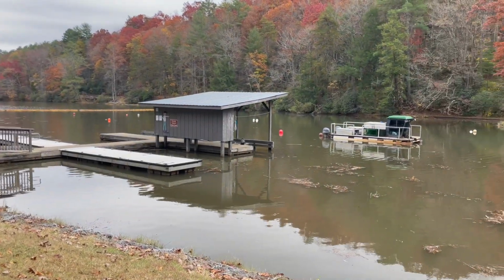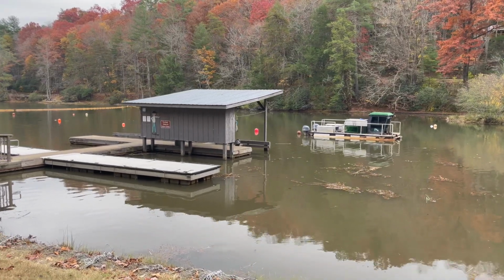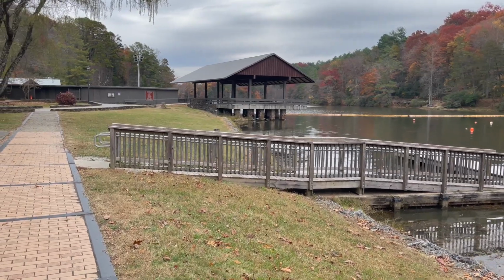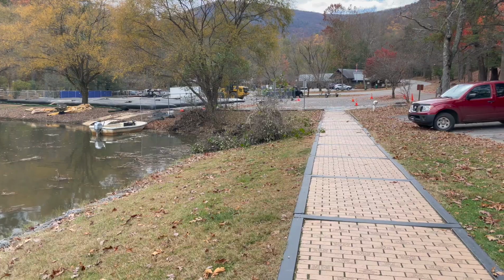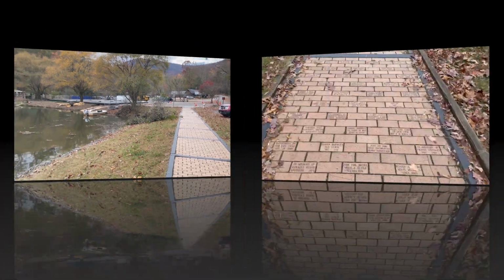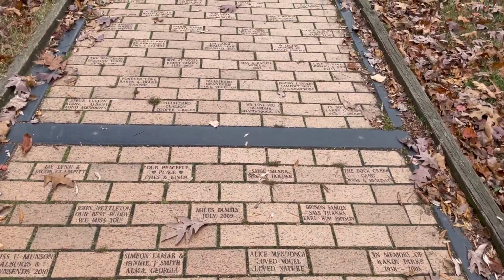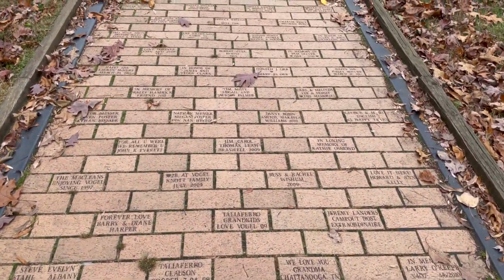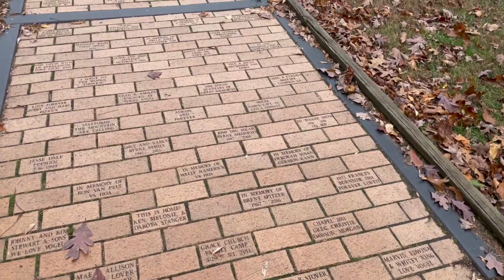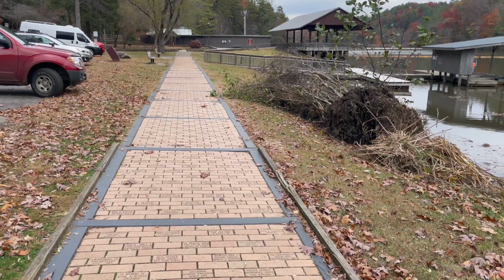This is the little building where they have all their rental paddle boats. That over there is the pavilion, just to give you a little perspective about where we are. This is the visitor center up there. I guess at one point they sold these bricks. There's a lot of them that have people's names on them in memory of other people. A lot of people love Vogel.